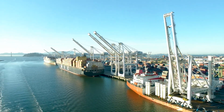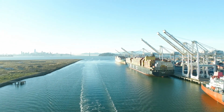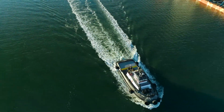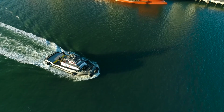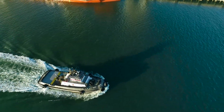Look at all those containers on that ship. I want to tell you too quickly about those. The average container ship like this one here holds 25,000 tons of cargo, which is 50 million pounds. That's crazy, man. And they float and they move all across the water. Tugboat here, the Z5. Really neat, man.